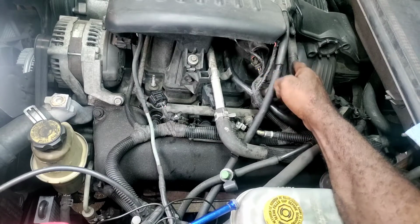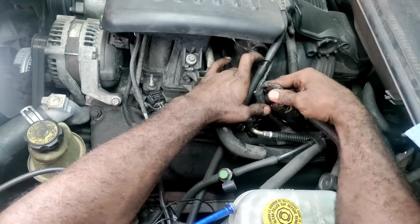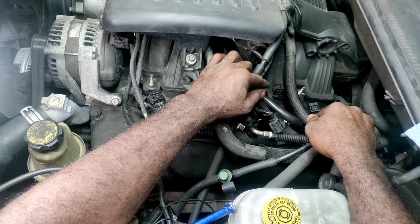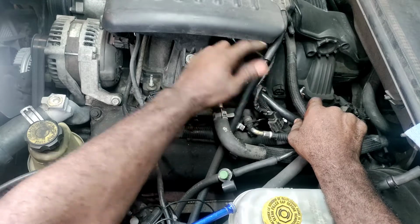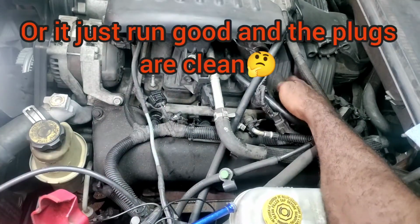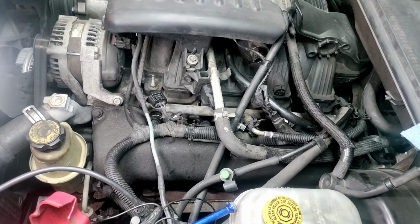All right, let's pull out one more plug here and compare to that one, because that one's clean, which indicates no fuel, blown head gasket. That one's fouled, which indicates oil fouling. So let's pull. We know number 5 is uncooperative. So let's pull number 5 out.